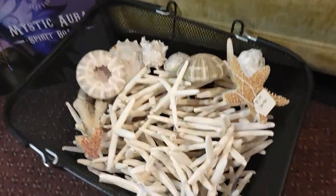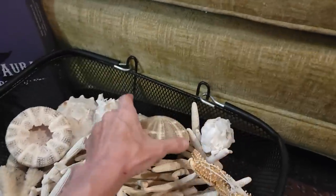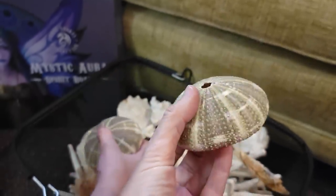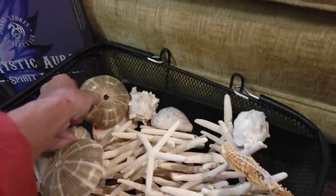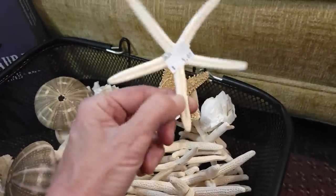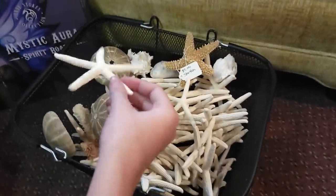It's a basket of starfish and jacks that met their demise. And cool. Poor little jacks. These were big ones, though. These were probably like out of the ocean. And then different kinds of starfish. Oh, that's so sad. So sad.